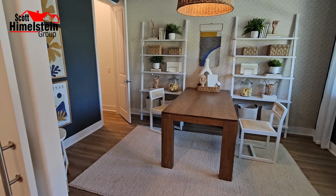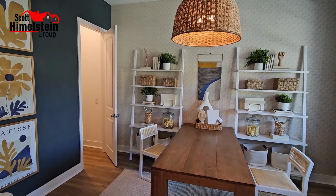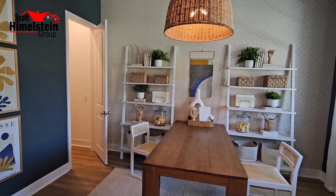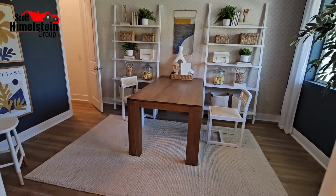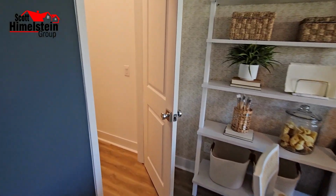Because if you're late in the game and it's a move-in ready home, it's a very good chance that the flooring's already been chosen for you. All right, so you have this really nice room right here off the front entry. This is kind of your flex room. Look how deep this closet is. Wow, this is underneath the staircase. Really well done.